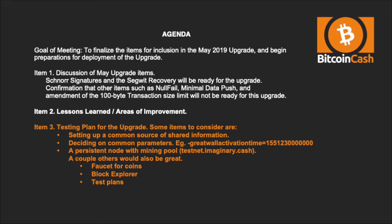We move on to the final item, which is the testing. I think we'll go right to testing then. I'm going to read the agenda item because it's fairly lengthy, and then I'll let you come in and chat about it. So, the testing plan for the upgrade. Once the implementation of the upgrade is ready, we will want to prepare an upgrade testnet so that people can test out the upgrade features. In the past, BitPrim supplied most of the infrastructure for this, but it would be nice to get more involvement and redundancy. Some items to consider are setting up a common source of shared information. In the past, a shared Google Doc was used.